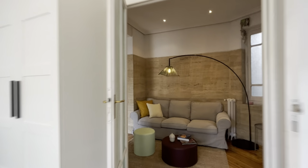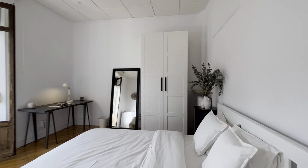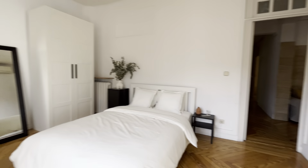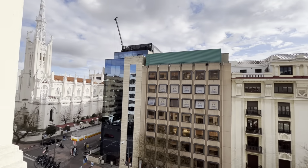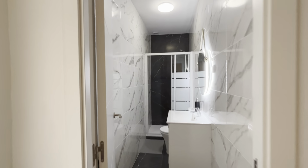Next to this bedroom, we continue to the second bedroom. Total exterior two with a double bed, entire wardrobe, the desk. Fridge with a coffee machine. This bedroom has its own balcony, total exterior. Continue walking. 2 common bathrooms here.